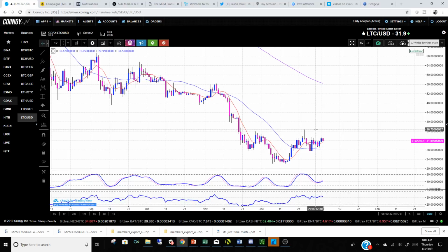So again, all the market is showing you here is that it's finally stopped making lower lows, but we don't have higher highs yet. And that's, again, what I'm saying. Bitcoin needs to be above 4,300. And there's another example: Litecoin needs to get above 36, and then you'll have a higher high. Then you'll have a new intermediate term uptrend.